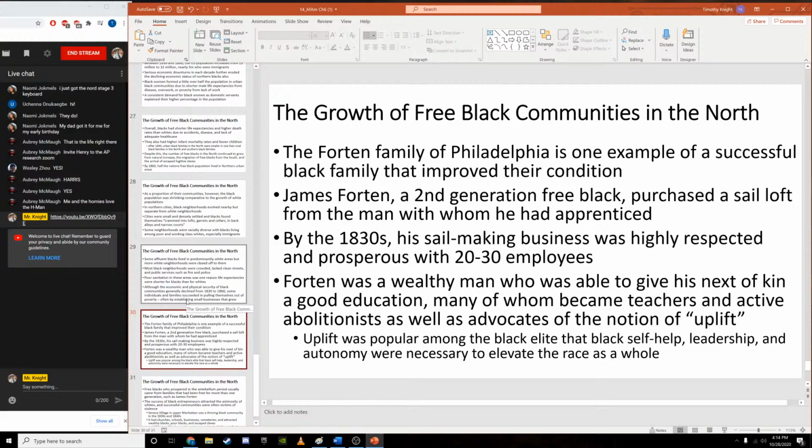And even his daughters and granddaughters ended up going on themselves to become teachers and active abolitionists, as well as advocates of something that became known as uplift during the 1840s and 1850s. And uplift was this idea that was particularly popular among the black elite of the time, because they had the advantage of being success stories, of pulling themselves up by their bootstraps and finding a niche and becoming successful. So they put this emphasis on black self-help, black leadership, black autonomy as being necessary to elevate the race as a whole within these urban communities in the North.